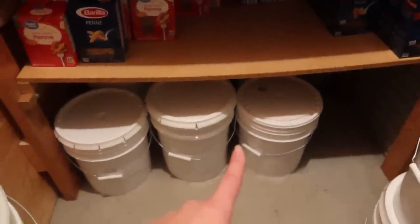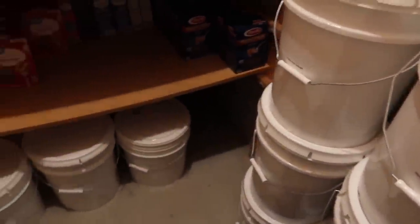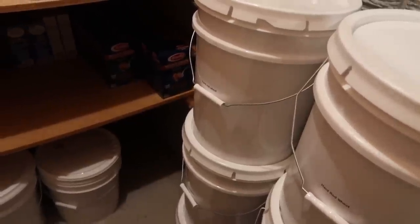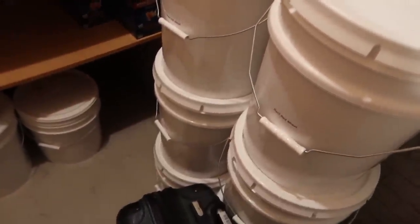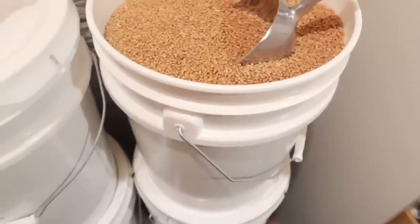I was just having a hard time getting to those, so I'll eventually switch most of these to hard white wheat next year if I can get more of that. We had a year's worth of hard red wheat, and now it's definitely less than that. When we are making all our bread, you go through wheat really fast. The nice thing about wheat berries is they last a long time. They store really well. Here are some of the wheat berries.